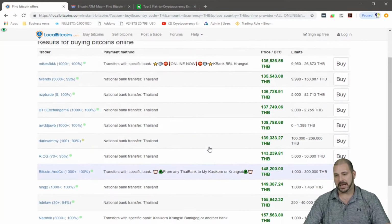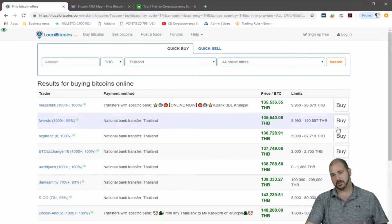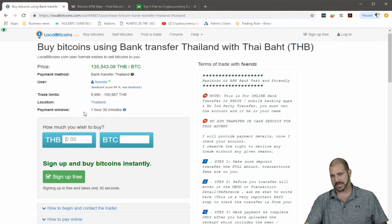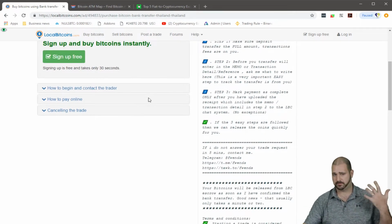And you can buy directly from these people, and they use escrow services. So basically you pay, it goes into escrow, the crypto gets transferred and the escrow gets released. And so that's how you can buy crypto on an exchange like this. You could buy here, how much do you wish to buy, right? And then the payment window is an hour and 30 minutes. You pay, it goes into the escrow, and then it basically sorts it out. So you can sign in and buy Bitcoin. You can also sell Bitcoin.